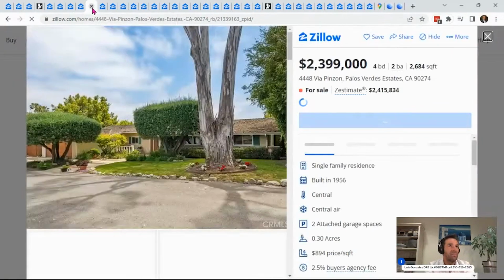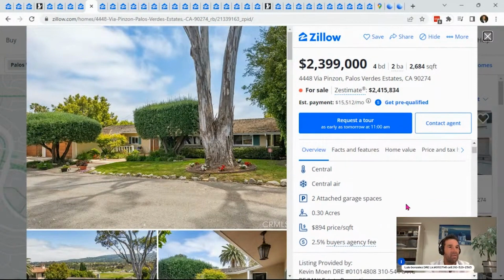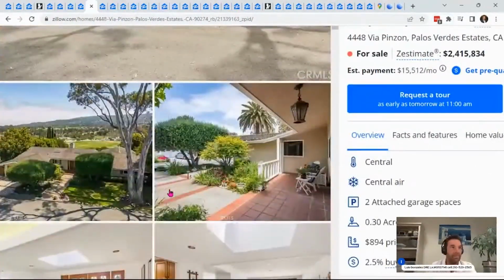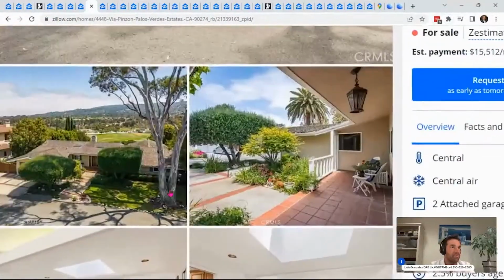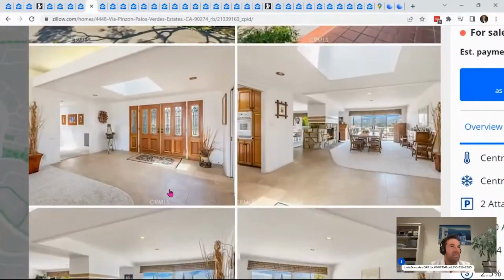Let's go to the next one. Via Pinzone at 2.399 million for 2,684 square feet. That's a 4-bedroom, 2-bath, built in 56. It's about 1/3 an acre. This is at Palos Verdes Estates at 894 a square foot. It's spacious. It's 2,700 square feet.